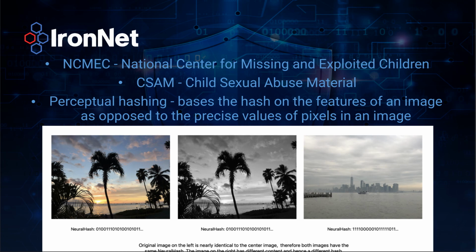If you're in cybersecurity, if you're in IT, you're very familiar with hashing and the notion that if you change one bit in an image or a file, the whole hash changes, right? But the objective here with perceptual hashing is that even if an actor were to send around child pornography and alter that image a little bit, the neural hash of that new photo would actually stay the same.